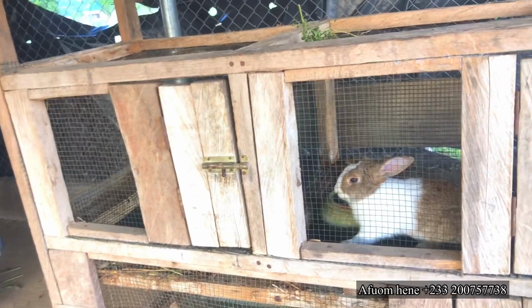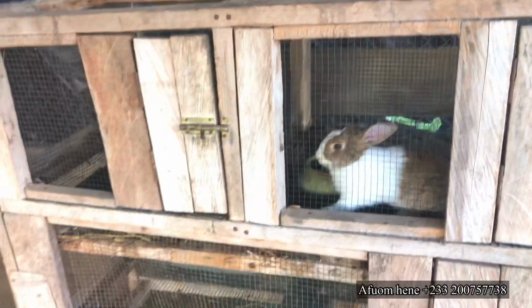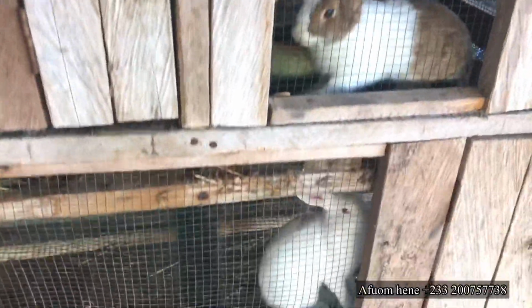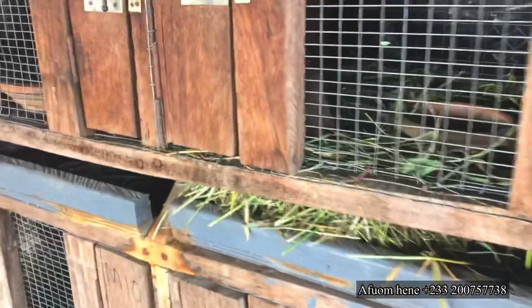Also, you can see here that we have rabbits. I told you this is a very proper integrated farm, so we have a lot of different animals here. We have rabbits here, they are doing well. And also we have grass cutter here, so we can see grass cutter also doing very well in their cages. And you have quite a number here.